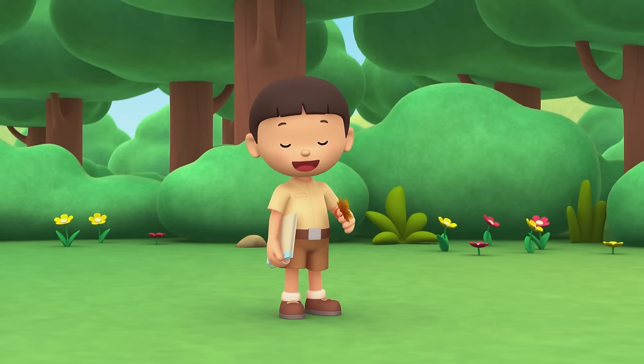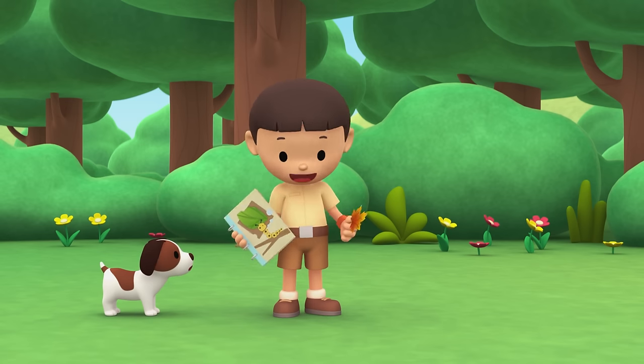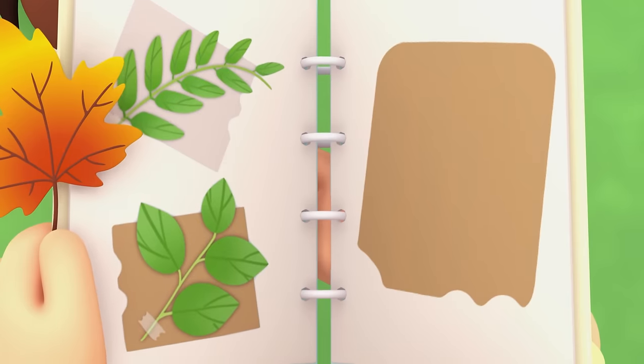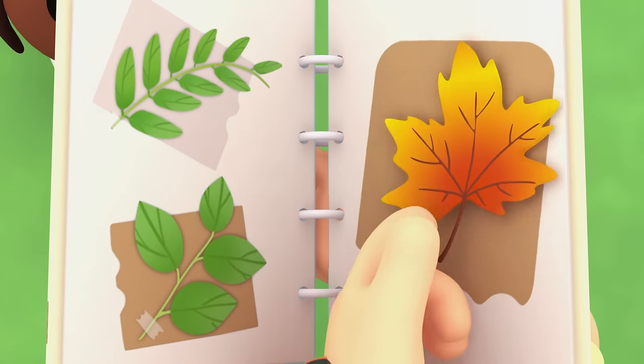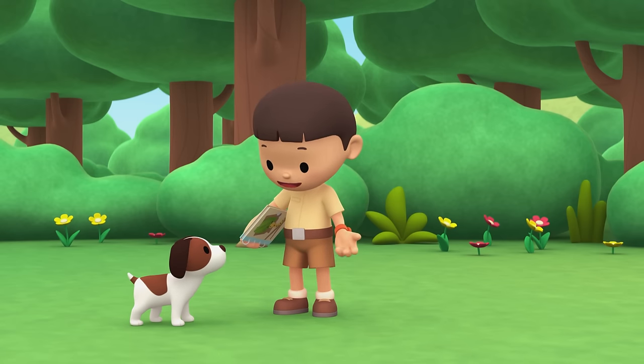Hi, everybody. My name is Leo. I am a junior ranger. And this is my puppy, Hero. I'm collecting leaves to put into my scrapbook. This is a maple leaf, and I've got a nice place for it. There, would you like to help me look for more leaves?